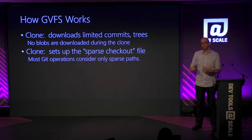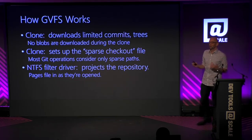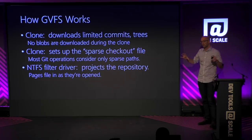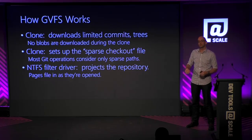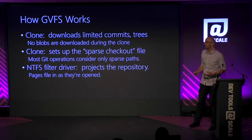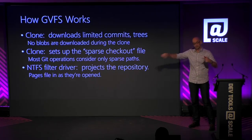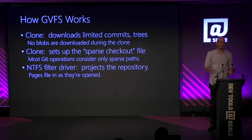Wonderful. But what GVFS does is it adds what's called a filter driver. If you're not familiar with the NT kernel minutia, what a filter driver is, it sits at a level above a file system driver. So we still use NTFS, and that's where our data goes, where the files go. But sitting on top of that is a filter driver. And it can intercept syscalls, like open. A filter driver is commonly used to support antivirus software. So they can hook into open, and they can actually go hit the disk, read the file, scan for a virus, and if it passes, can hand it back to the operating system.